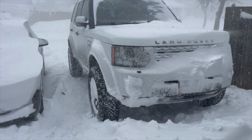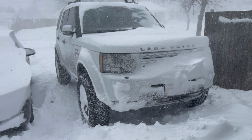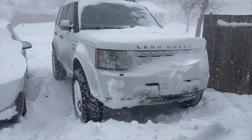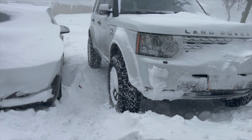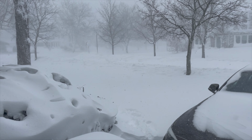But as you can see, the Land Rover did its job this morning. It got out and got me where I had to go. Got my kids where they had to go. So I'm a fan, I'll say. But I have to get some presents out of the truck and get them inside so we can get those wrapped in under the tree.